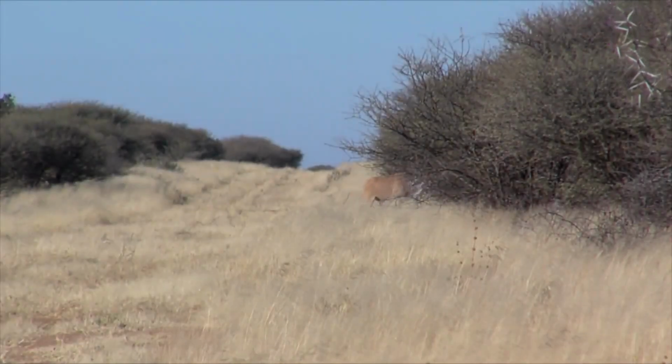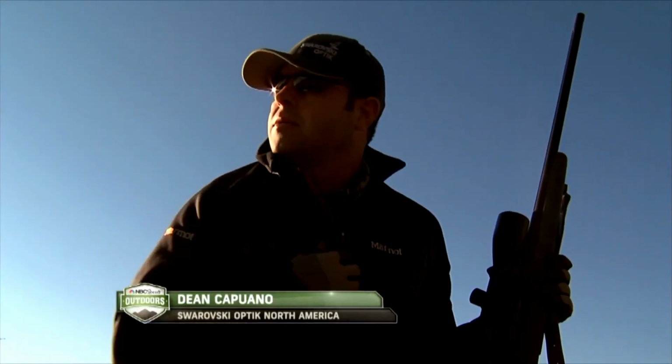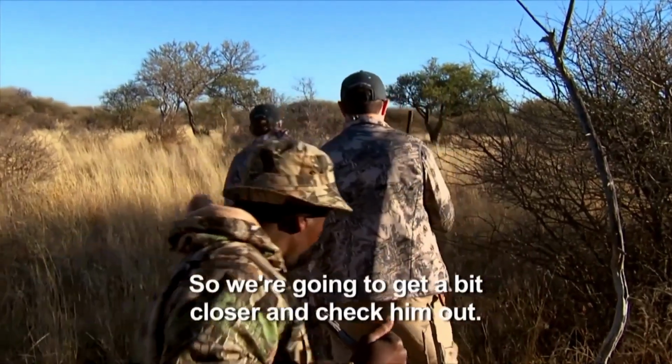Some troublemaker. We've got a good herd here. Haven't seen it yet, but it seems promising. But I think there's a good bull there. Let's move closer and check it out.